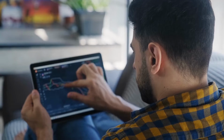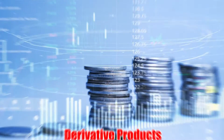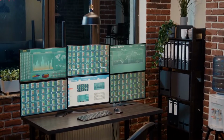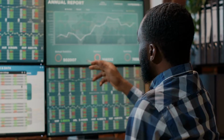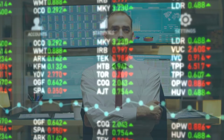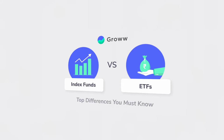A basket of assets, including stocks, commodities, bonds, currencies, derivative products, and more recently, Bitcoin futures, make up an exchange-traded fund, ETF. It is a type of investment product that may be bought or sold in a single transaction on a stock exchange. Shares of ETFs represent a portion of ownership in a portfolio managed by fund managers that employ a passive investment strategy. In this video, we will explore ETFs, their working methodology, types, and how to pick the right ETF. Also, we will discover ETF versus index fund.